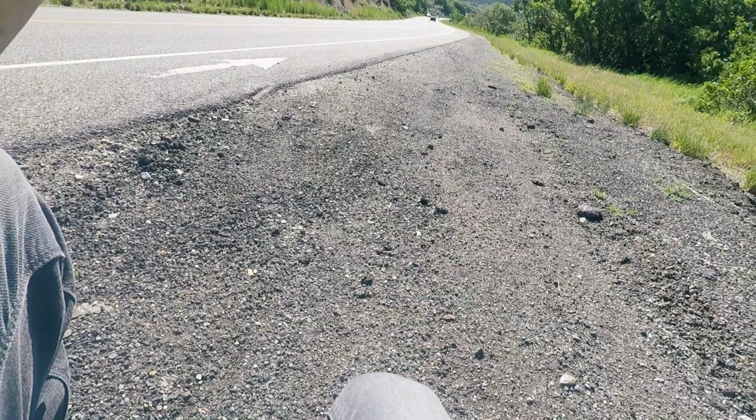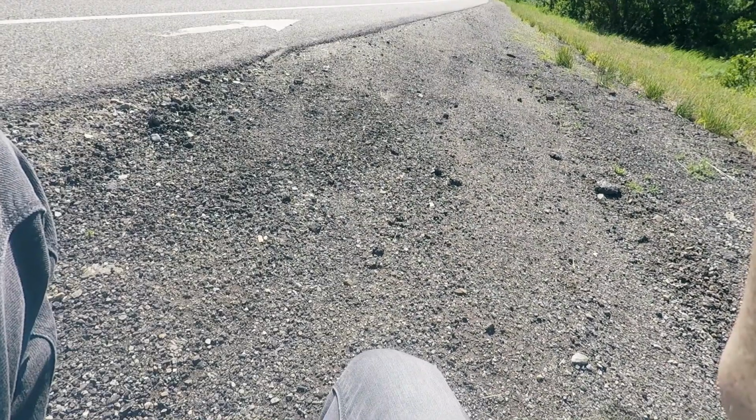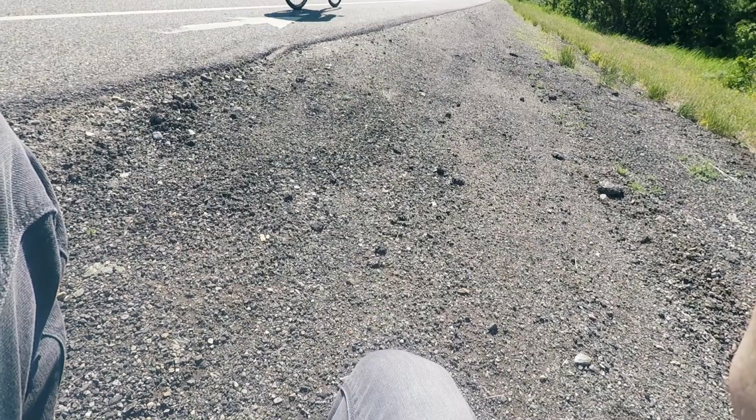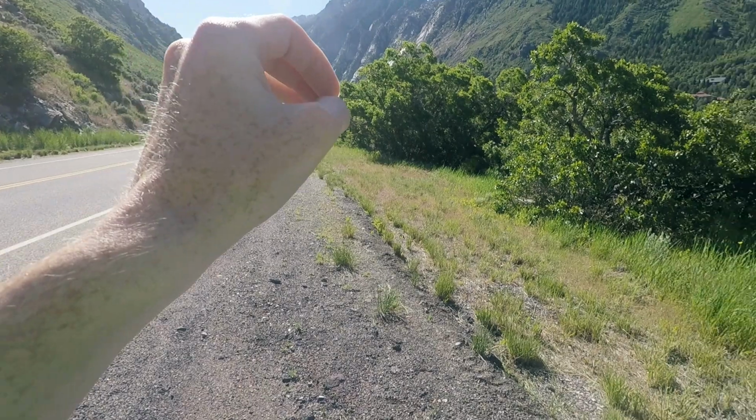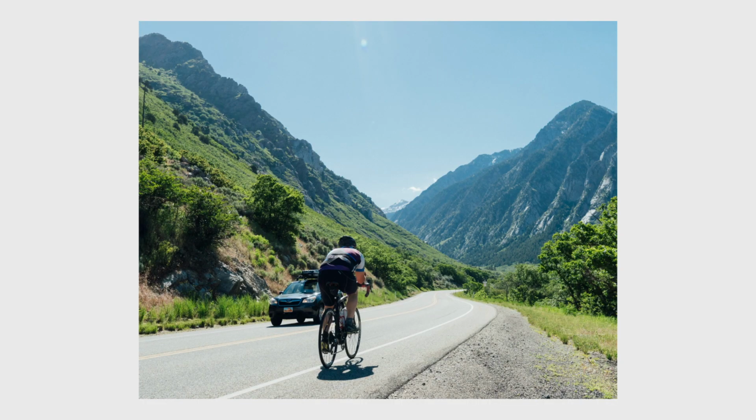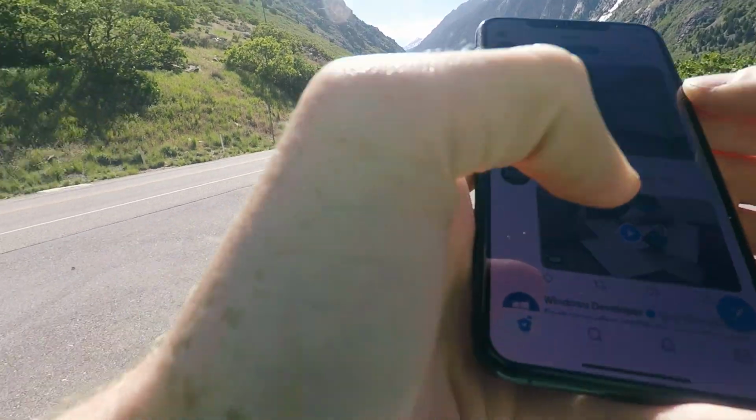These cars are probably gonna mess it up. Let's see. Come on, go by. Yeah, and the shot where the cyclist was where I wanted him to be, I think it was a him, the car was in the way. Another thing, what was the another thing? Oh yeah, I was a bit too low. This wind is gonna blow my phone out of my hand.